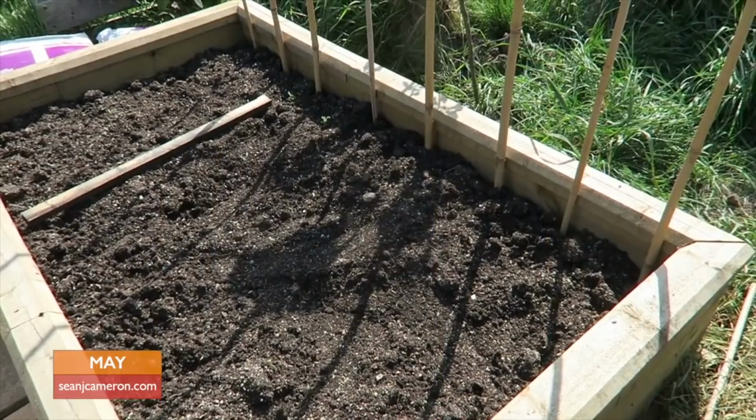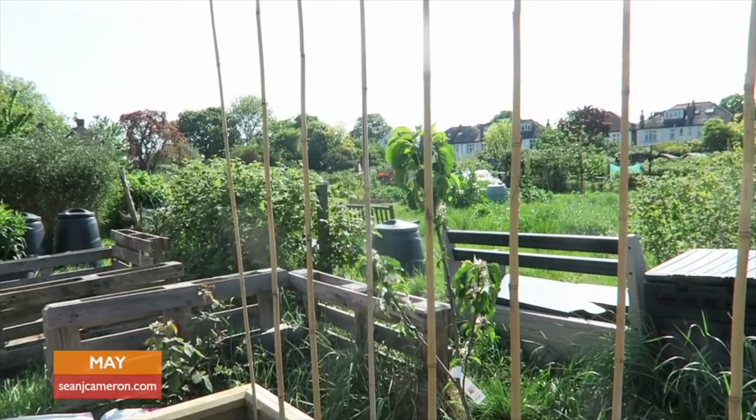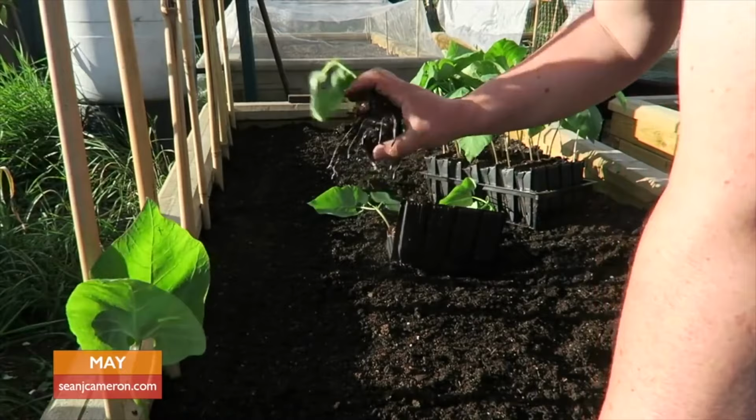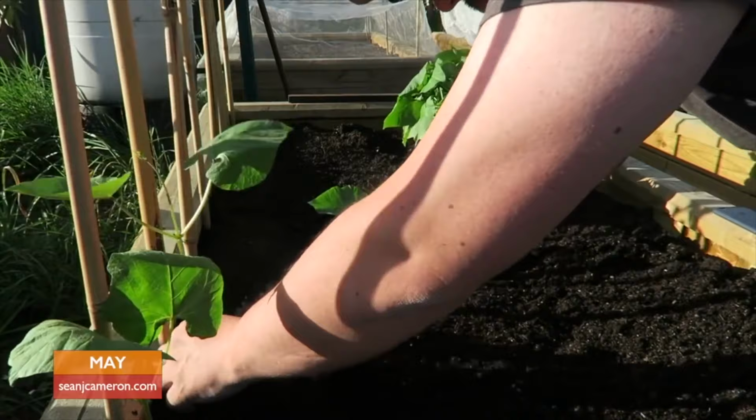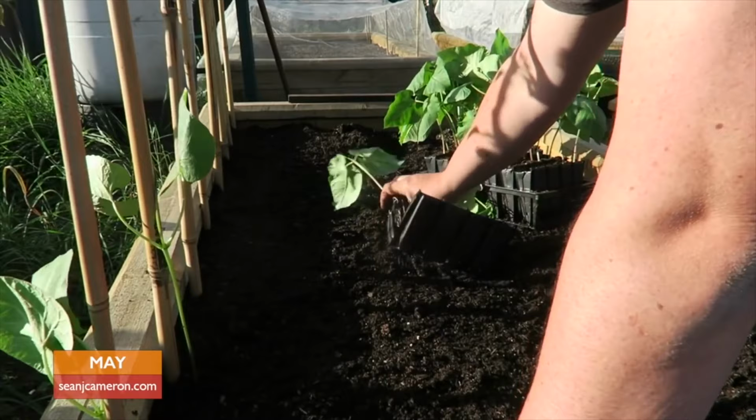Now there's a frost due tonight, so what I will do is put another bag of compost in at the bottom to fill it up a bit, and then tomorrow or the day after I'll come down and plant out my runner beans. It's a bit windy today, so I'll get some string, just tie them to the poles.